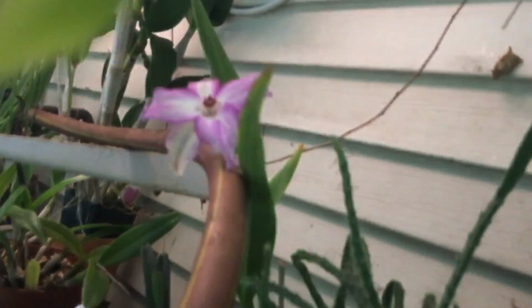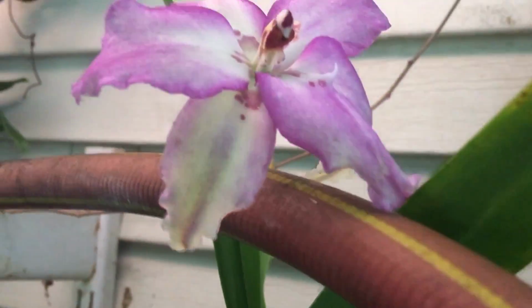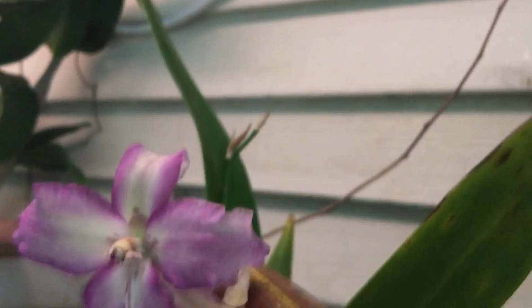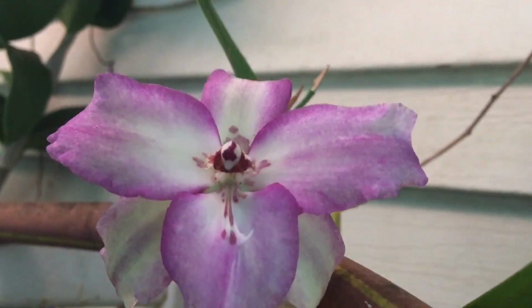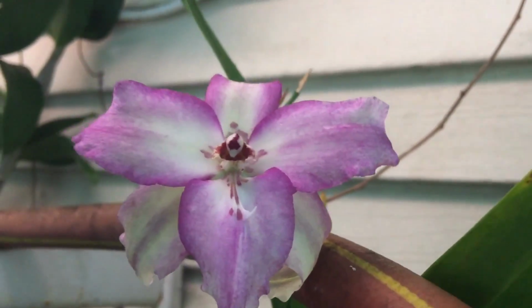Let's see here. This has been in flower and has changed colors many times. This is an Oncidium Alliance. Not sure what it is. It's looking pretty sad right now, but it's that color right now, although earlier it was more of a reddish. Now it's more lilac.